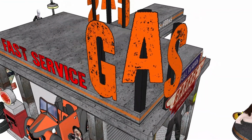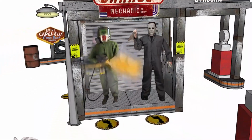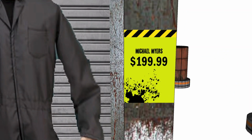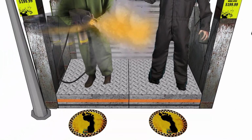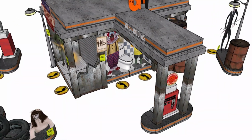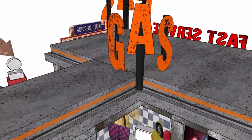Now, taking a look at the actual design of the main gas station part and how I designed it, I broke it down into 4 parts. The 4 parts are the garage, the service area, the restrooms, and the diner, 24-hour eating area, whatever you want to call it. I'm not even really sure what the appropriate name would be.